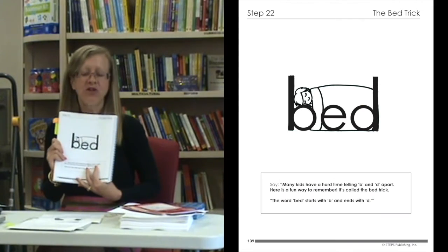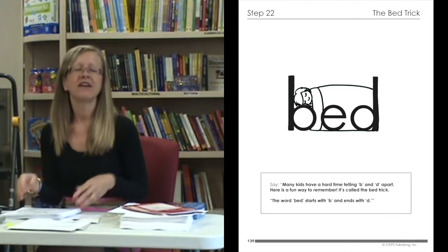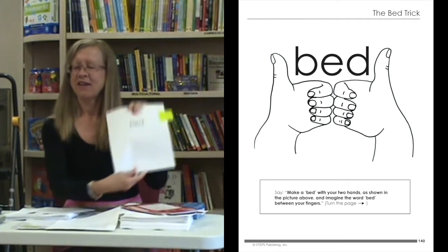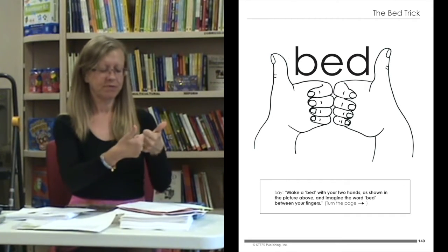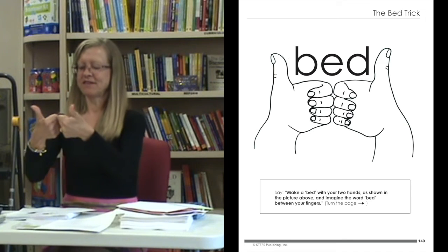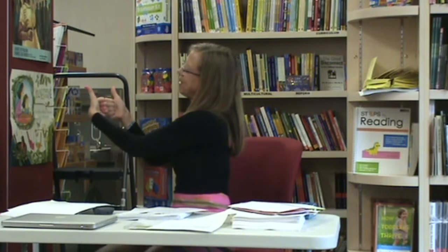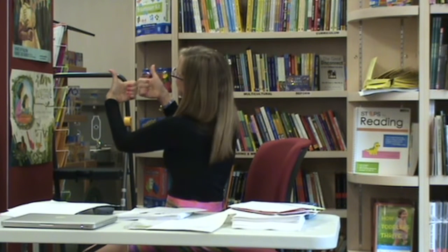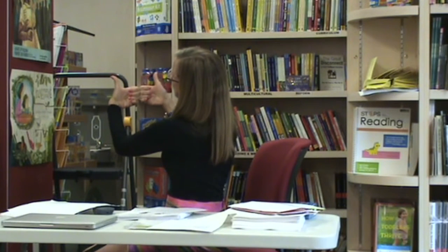Now we get to the bed trick. A lot of kids, when they start out reading, mix up B and D. You know this trick? And this is a really easy way for them to remember. Take the word bed, make a fist like this. So what you're making basically is the equivalent of a bed. These are like the headboard and the footboard. This is the bed, and this is the top of the bed.